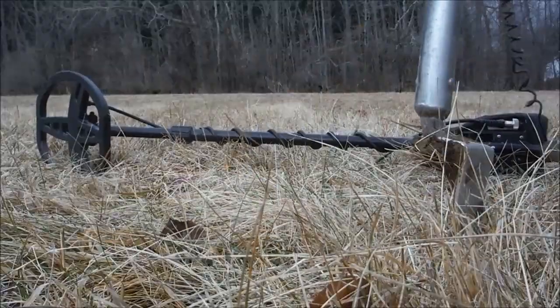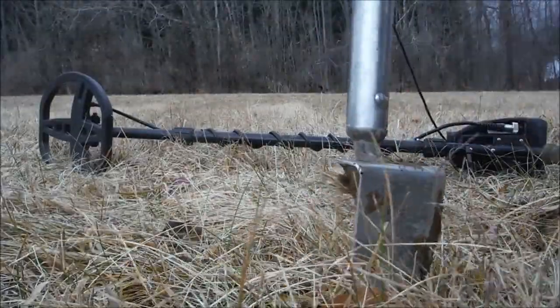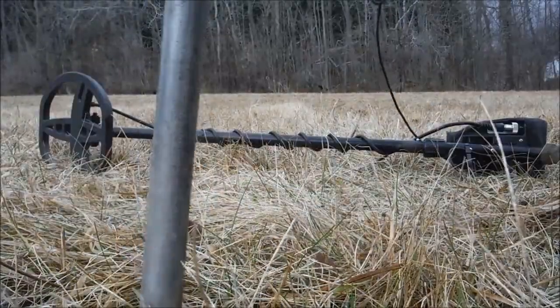Out here in the middle of the field, and it's pretty deep. We'll try to do this live as soon as we get set up. Alright. Large cent, half, silver dollar. Whatever it is, it's deep and it rings like a coin.